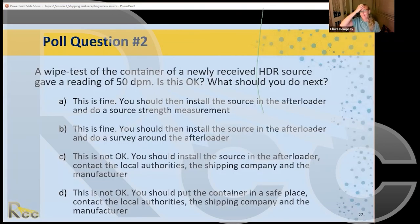So we just have our final poll question, and this is probably good. I think people have already asked me this question. A wipe test of the container of a newly received HDR source gave a reading of 50 decays per minute. Is this okay? And what should you do next?